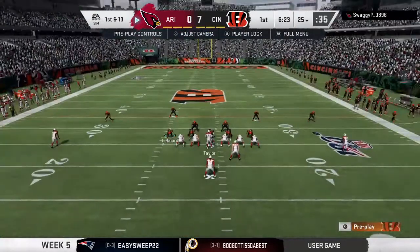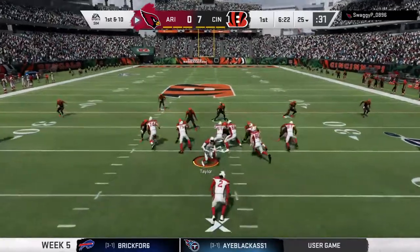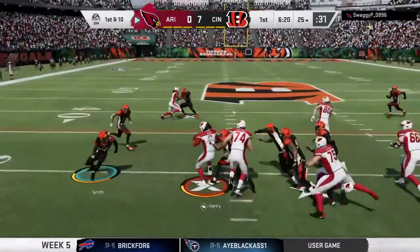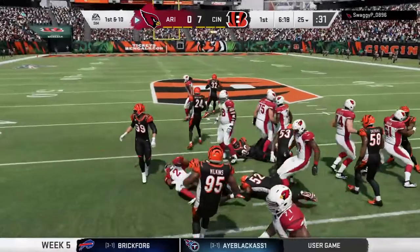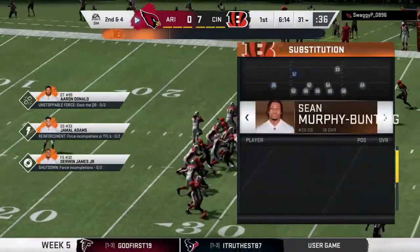Set, ready. I don't think you got it, son. Now a first-time 1,000-yard rusher from a season ago. It's Derrick Henry. And he'll wind up with about 6 up past the 30 to the 31.